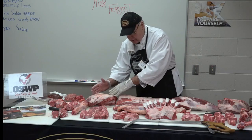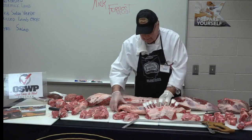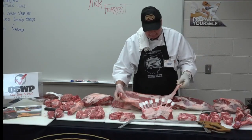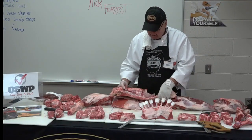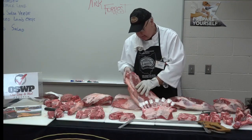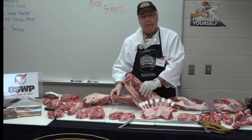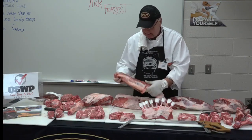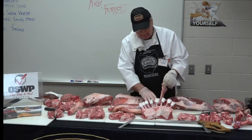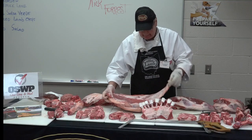So we go from the shoulder down to the next cuts. One of the things that a lot of people don't use is the belly. This is your lamb belly right here. It has the flank, has your little bit of bones there, and what it does is you cut it off of the section of the loin and the rack. So you got this big piece of meat, what do you do with it? Well, what we do with it, we take the tail off, make our ground, we trim it up.